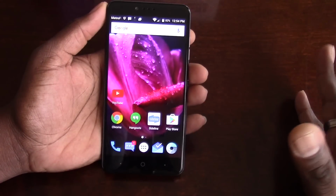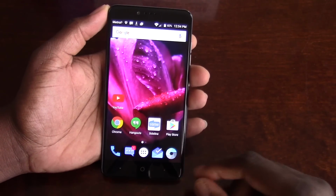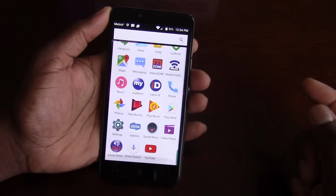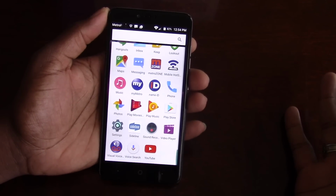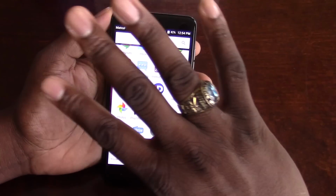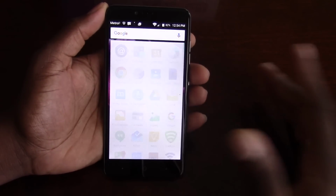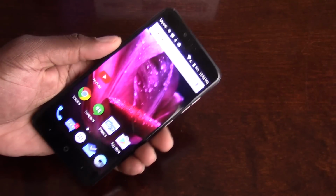Capacitive buttons down there. That usual Android setup is the back, home, and menu there. This is a stock Android phone with bloatware from Metro PCS, all of which you can disable. You can disable everything. I mean, everything.